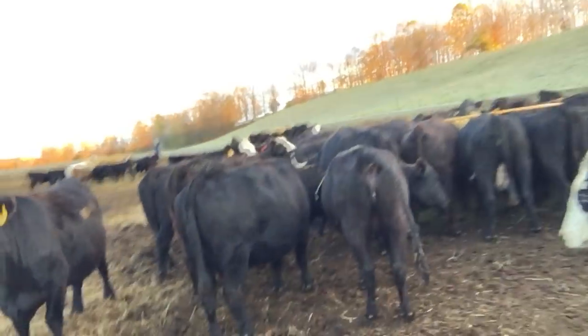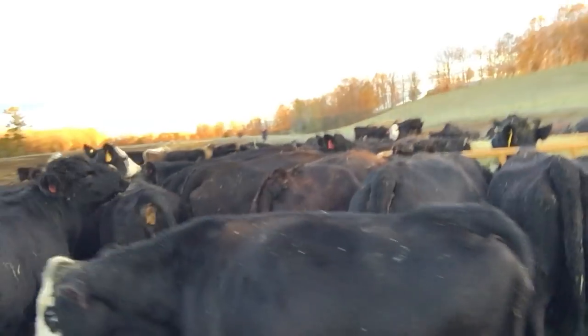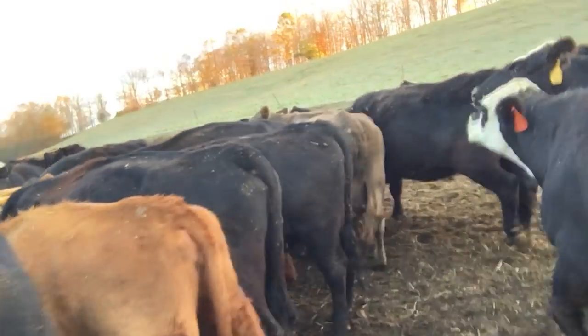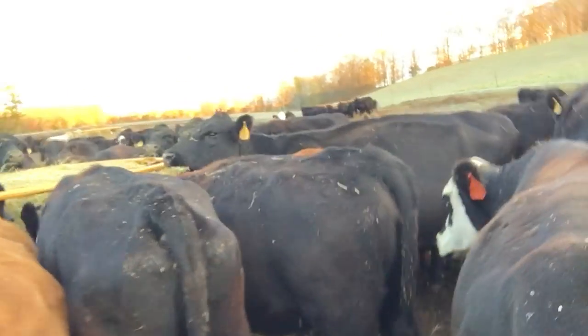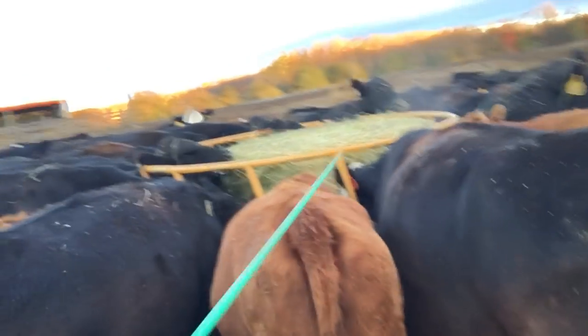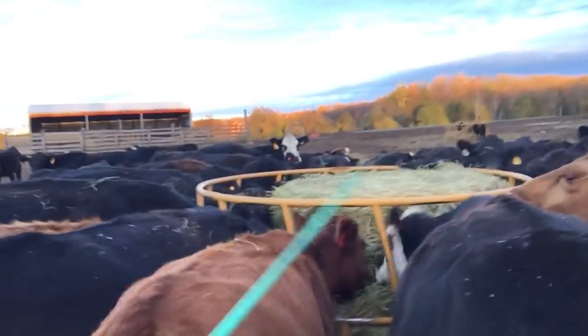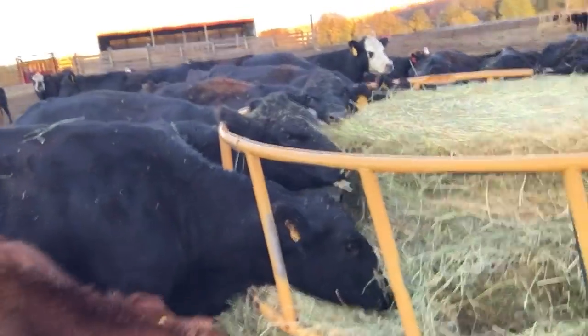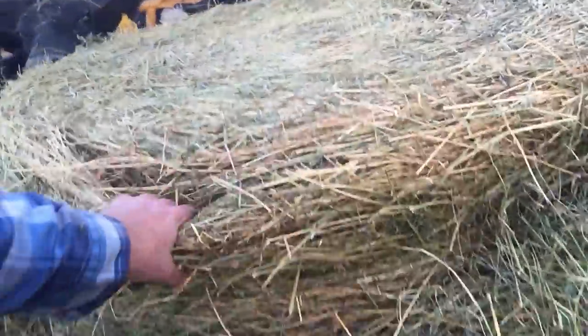I added on another bale ring the other day, so I have a total of 6 bale rings in here, which is to go forth now legitimately on what I'm going to call cow yard bale grazing. Most of those are my words. Of course, we all know my words don't make a whole lot of sense all the time.